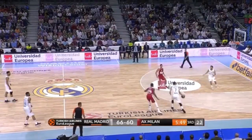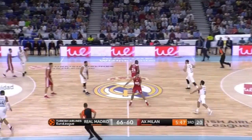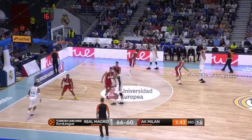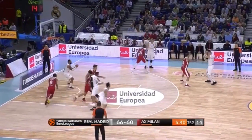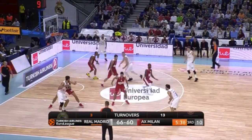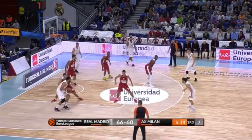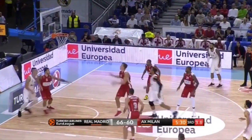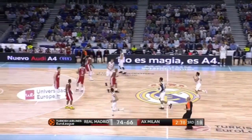Here, Doncic runs it down and gets it back to Campazzo to set up a new Real Madrid offense. Up by 6. Jeffrey Taylor going back door. He's wide open. But the young man couldn't find him. Ione posting up. The big man knowing he's got 4 fouls. You have to go at him, Gus. He goes up with him with the soft touch. Settle things down here a little bit.